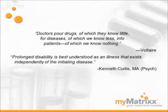Just to keep things in perspective, anytime I'm talking about medicine, nursing, pharmacy, I always call on a quotation from Voltaire, who said, "Doctors pour drugs of which they know little, for diseases of which we know less, into patients of which we know nothing." That was said centuries ago, and it's still a very true statement regarding the practice of medicine today, unfortunately.